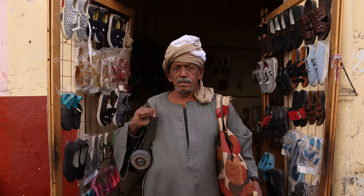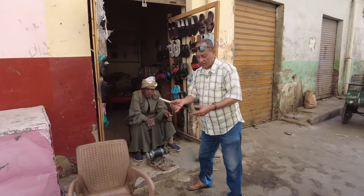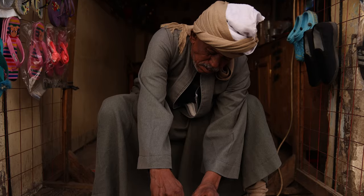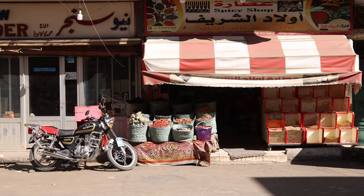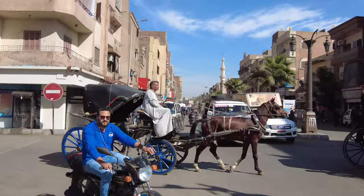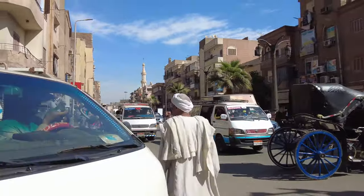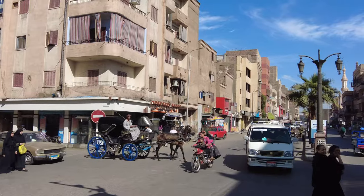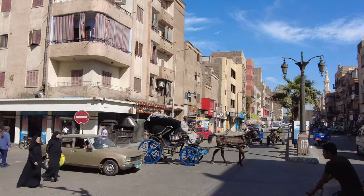So just across from the tea shop here, there's this old guy that makes shoes just across the way. So Ahmed took me over to him, introduced me to his shop. I just love these back streets of Luxor here. I just love how crazy the streets of Egypt are. There's just horse carriages, motorcycles, cars, minibuses, just all trying to battle for the road. And it's just crazy and chaotic, and it's overwhelming, but kind of fun to watch.